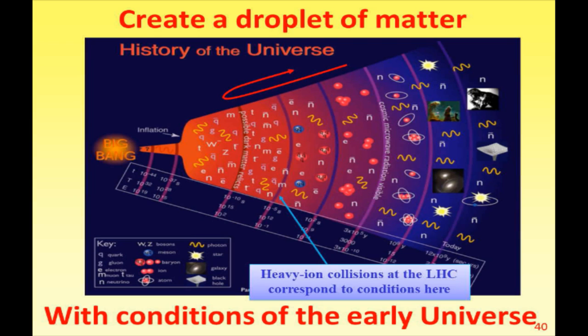So I will have gone backwards in the history of the universe until a few microseconds from the Big Bang, and then I will follow back the history just like it has happened. And this is the area that heavy ion collisions allow us to study.